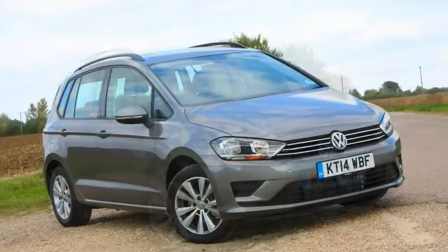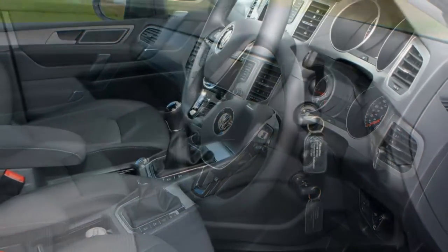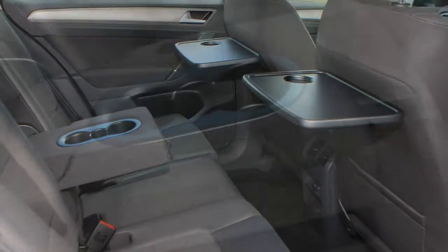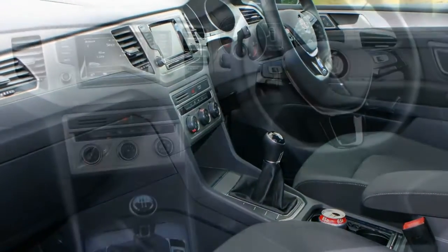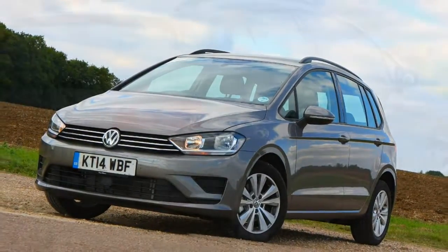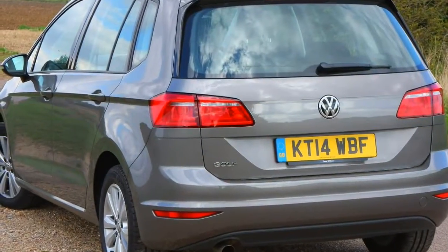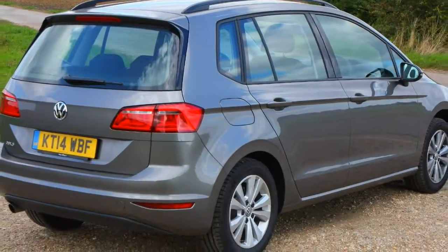Boot space ranges from 500 to 1,520 liters according to seat layout. Interior space is what the Golf SV is centered on, and that means a big and airy cabin with ample leg and headroom all around. The SV has an additional 50 mm between the wheels, so there's enough room in the back for a 6-foot-plus adult, even behind a similarly sized driver. There's enough headroom in the rear middle and just a small transmission tunnel to straddle. However, the seat itself is narrower than the outer pair, so it's best for your thinnest occupant.